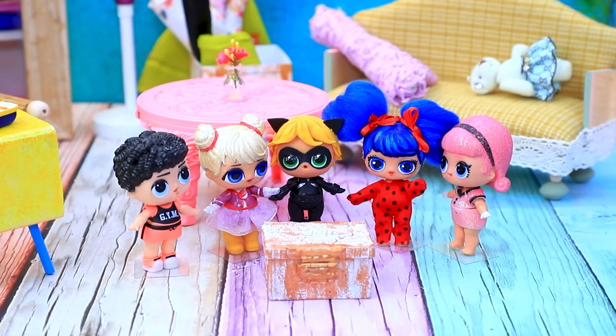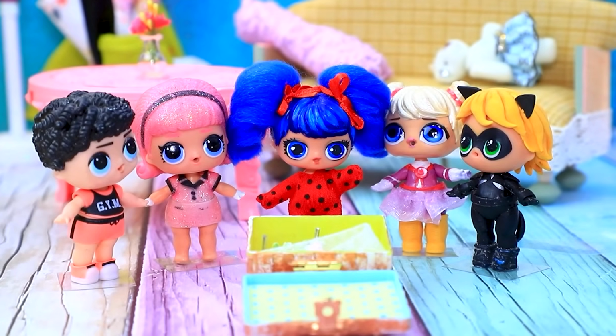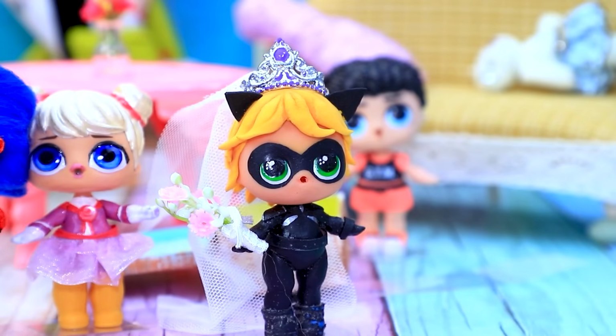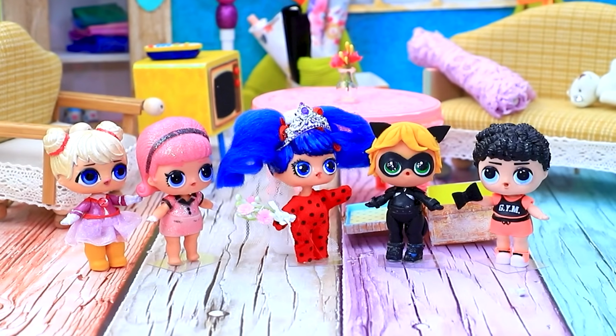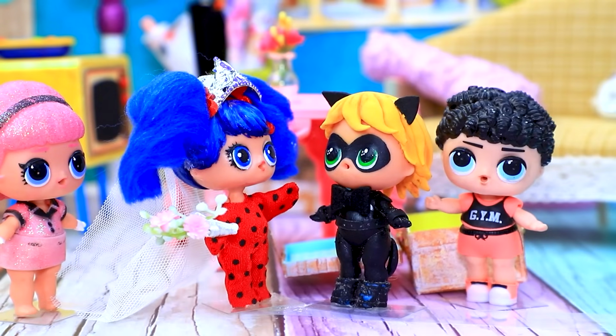They have a chest now. Woo-hoo. What is in it? These are my mom's wedding decorations. Let's try them on. Cat Noir took the accessories. Try to catch me. Yeah. Put on this bow tie. You will be the groom. Okay. Cat, you're so handsome.